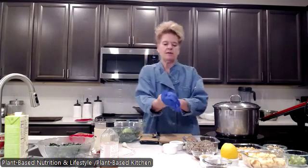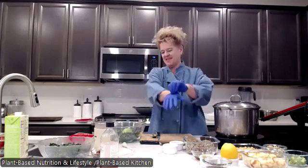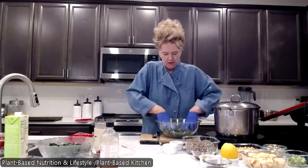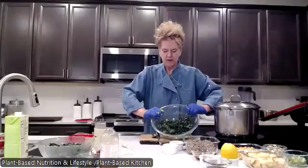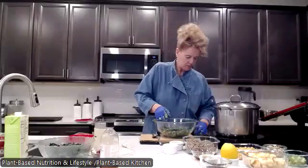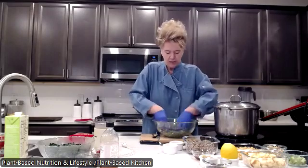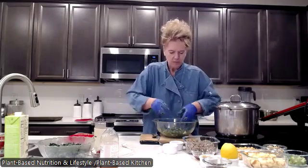Just use gloves. If I wasn't doing a cooking class, no gloves. Get in there, smush up your avocado, and then just start massaging it into your kale. So just doing a nice massage, you'll see that it starts breaking down really quick. And if you don't care and you like kale just the way it is, leave your avocado out. Oops.